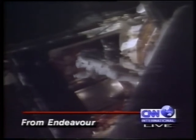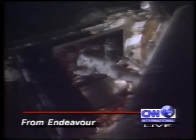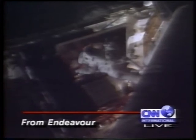We figured it would have to wait till daylight. As she's in this box, not exactly sure what she's doing with her left hand there, but let's listen and see if we can figure it out.